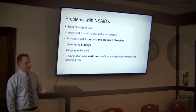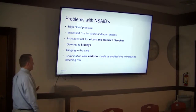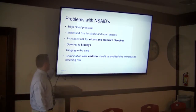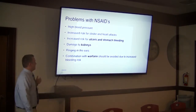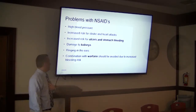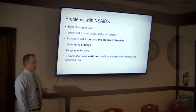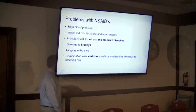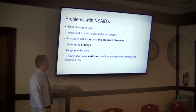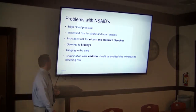So as we continue to take NSAIDs, basically what happens is NSAIDs cause your body to retain fluid, and that increased fluid makes your heart work that much harder. And so it increases your blood pressure. And that increased blood pressure can then lead to vascular damage, so damage to your heart, or to the blood vessels in your brain, so you could have a heart attack or stroke. It also damages the vessels in your kidney. So you're going to cause heart damage, damage to the vessels in your brain, and kidney damage if you continue to take NSAIDs and it causes your blood pressure to go high.